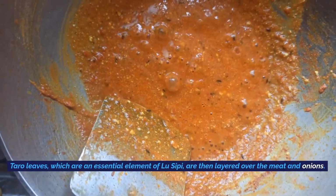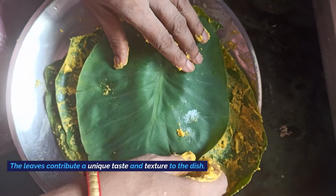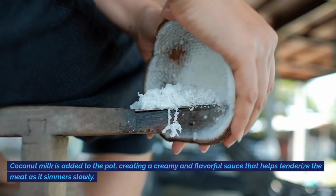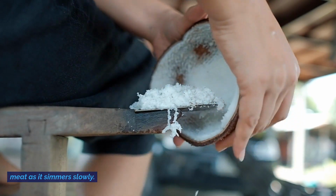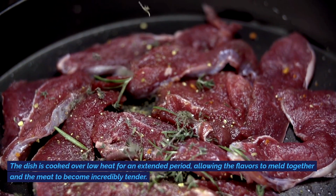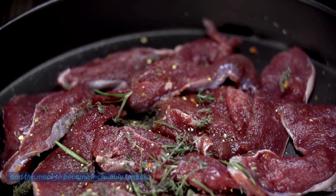The dish is prepared by first browning the lamb or mutton pieces in a pot, allowing them to develop a deep flavor. Then, onions are added to the pot, sautéed until translucent and mixed with the meat. Taro leaves, which are an essential element of Lu Sipi, are then layered over the meat and onions. The leaves contribute a unique taste and texture to the dish. Coconut milk is added to the pot, creating a creamy and flavorful sauce that helps tenderize the meat as it simmers slowly. The dish is cooked over low heat for an extended period, allowing the flavors to meld together and the meat to become incredibly tender.